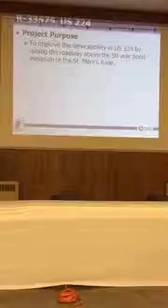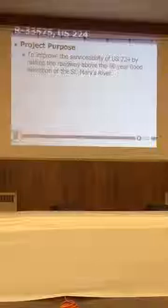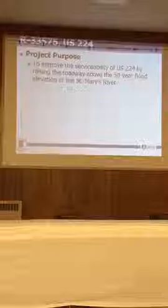Obviously, everyone's aware that 224 gets flooded frequently, probably on average every 3-4 years. It just depends. But the goal is to raise the roadway and make it more serviceable, so it's less frequently flooded. And we're going to raise it to just above the 50-year flood elevation. So when there is a 100-year flood elevation event at the St. Mary's River, the water will still go over the roadway, but it hopefully will not be deep enough that emergency response and stuff like that can get through more easily. But it is being designed to a 50-year flood.